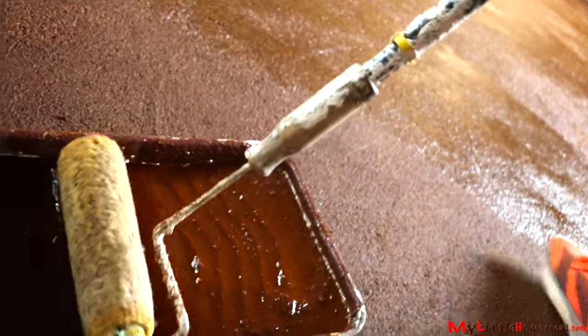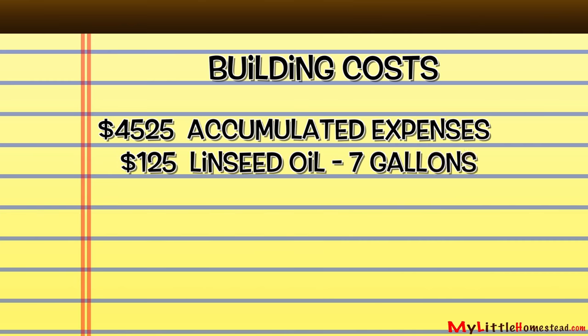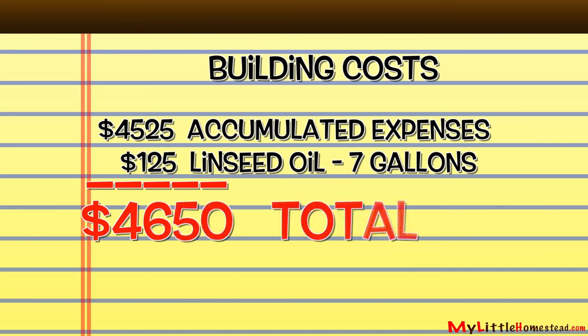We apply 5 coats of linseed oil over the course of a few days to allow for dry time in between. We used about 7 gallons of linseed oil. At $85 a can, we can estimate the total to be $125. This brings our new accumulated expenses to $4,650.